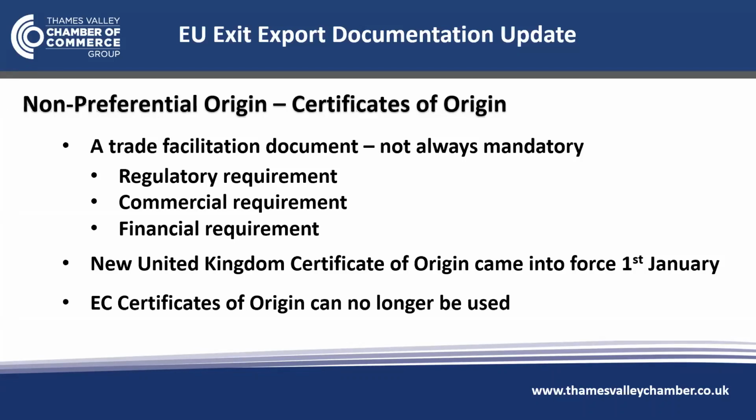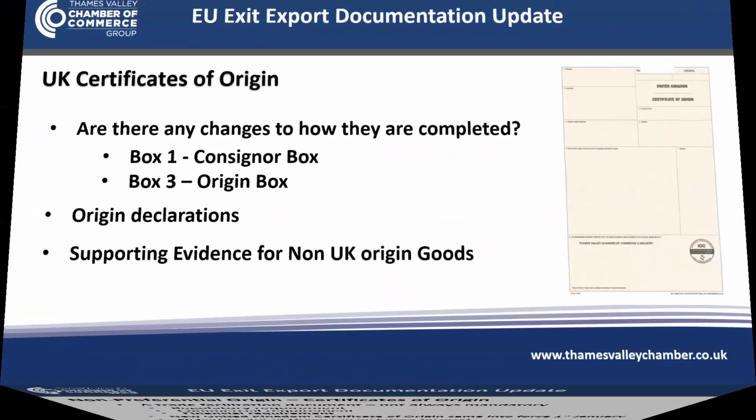When it comes to certificates of origin, pre 1st of January, we used to use EU certificates of origin. We now have a new United Kingdom certificate of origin, which came into force on the 1st of January. And we can now no longer issue EC certificates of origin. So please beware, if you do hold stock of those, please send them into the chamber for them to be swapped.